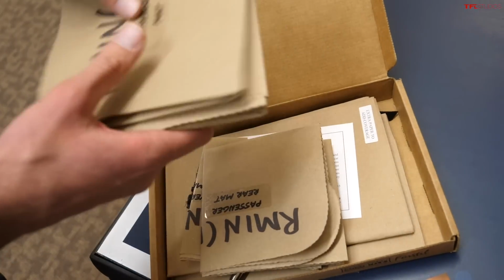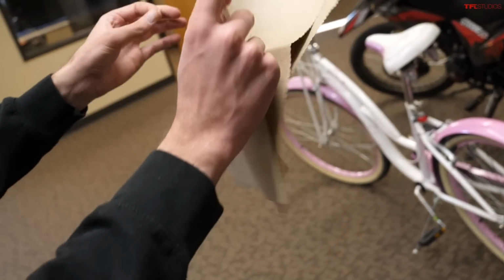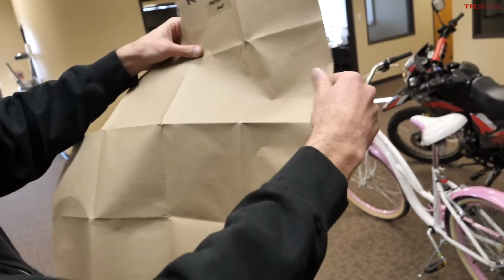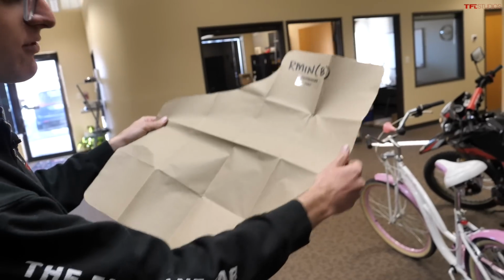And they actually sent me an email saying, hey, we're going to send you this box because we want to make sure that the mats we make you fit the car. And if you open them up, you can see that these templates are the exact size of the mats they're going to make for the car.